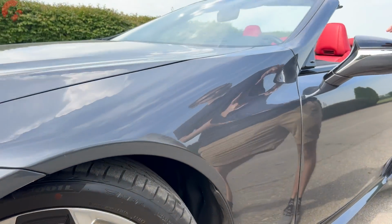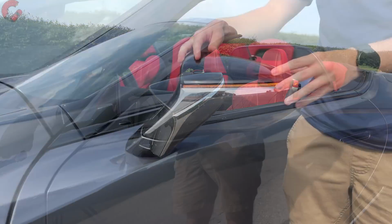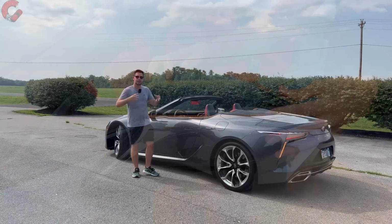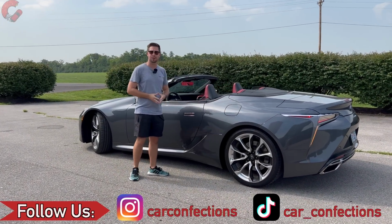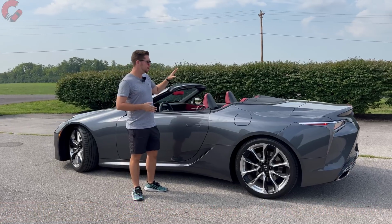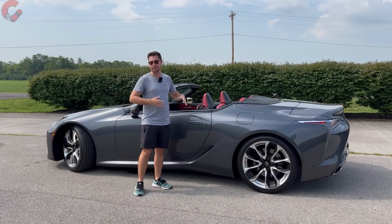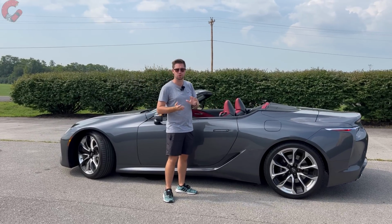Moving on up to the mirrors, fully loaded, of course. We do have your blind spot monitoring, auto dimming, as well as power folding. Here at the side, it's very obvious that we have the convertible version of the LC. Of course, there is also a coupe if you don't need the top down. And speaking of the top, that's going to be an area that does actually change for 2024, so do keep that in mind if you're cross-shopping between the two model years.